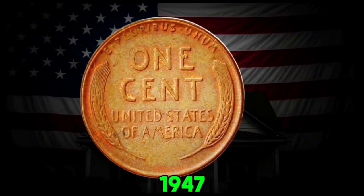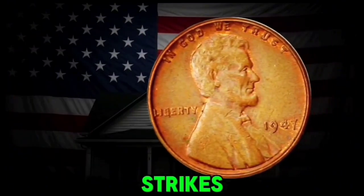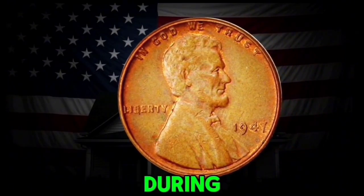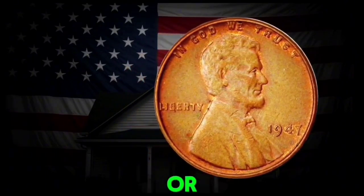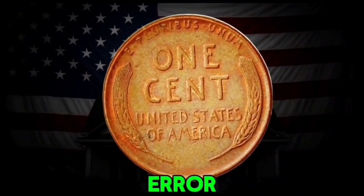Error coins for 1947 can also command a premium. Off-center strikes, double dies, and clip planchets are examples of errors that occurred during the minting process. These can make a regular penny worth hundreds or even thousands of dollars, depending on the severity and visibility of the error.